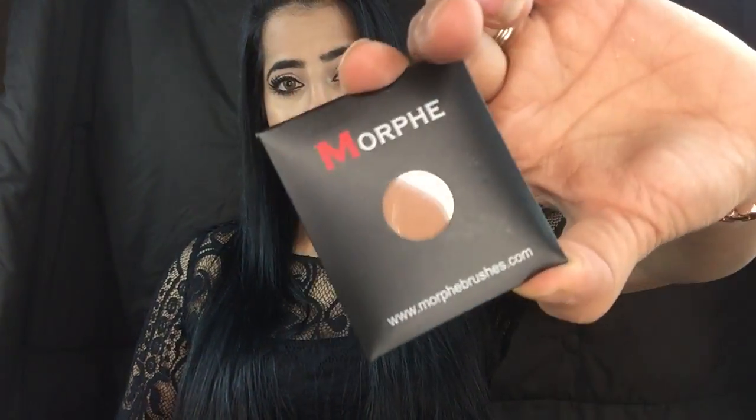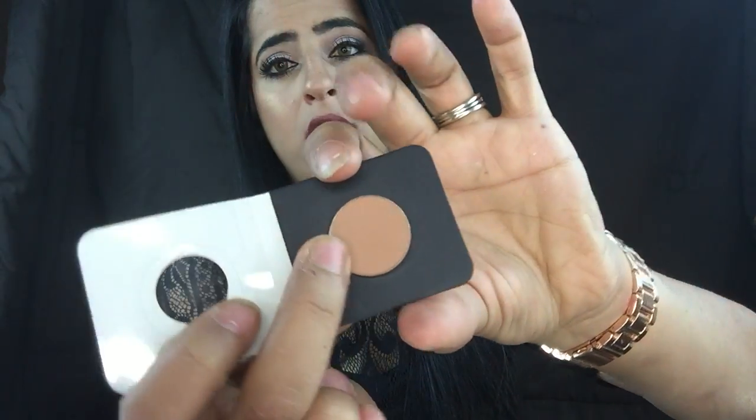And then I also got my Peanut Brown single shadow. This color, to die for. Like literally to die for. It is a really, really good transition color. You can't really see it because it's a transition color, but it's on there, and it's so soft, so blendable, so perfect.